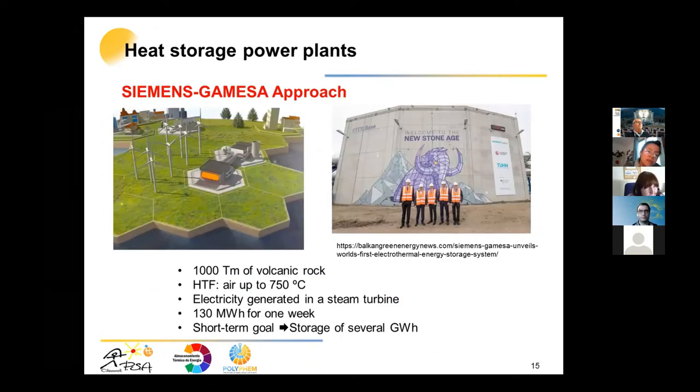So here we have this approach from Siemens Gamesa, which is already a commercial reality, in which they use volcanic rock for storing heat by using air up to 700 degrees. And the electricity is generated in a steam turbine. So they use electricity for heating air and then keeping it in this volcanic rock. Their short-term goal is to increase the amount of this storage to achieve some gigawatt hours. This is already commercial.